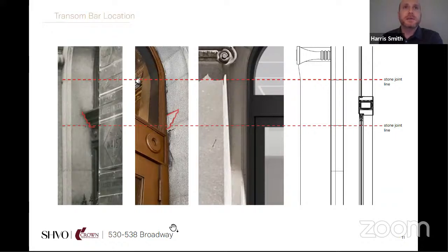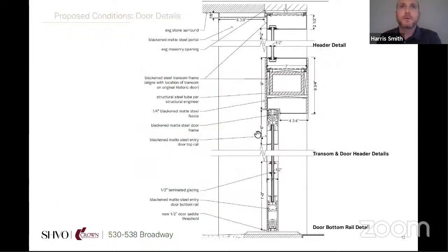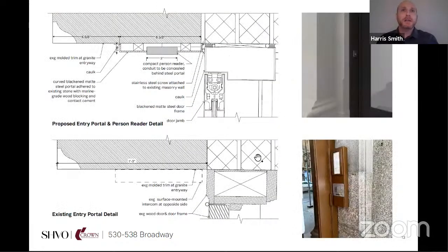Here on this slide, we can see what we believe is the shadow of the original transom cornice. Our proposed door transom is slightly taller than the original, which we can see here with the alignment of the existing stone joints. On this slide, we have an enlarged detail of the construction of our proposed entry. And the jamb condition here in large detail showing that we have a very large existing granite, existing intercom mounted directly to the granite. We are proposing to reduce this intercom system significantly to a much smaller, about 3-inch wide by approximately 6 inches tall version located within the proposed metal frame portal.